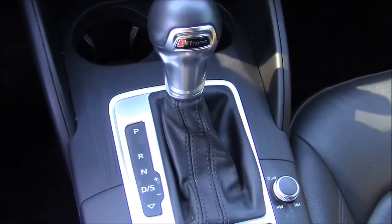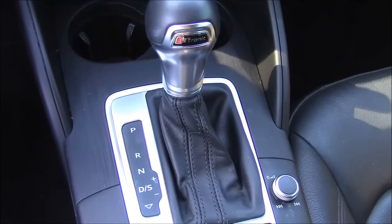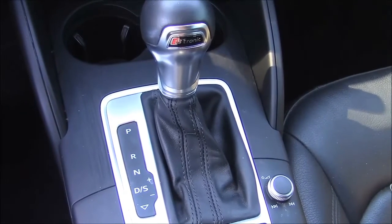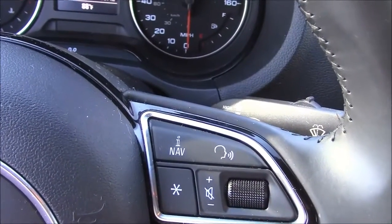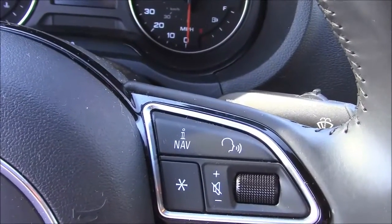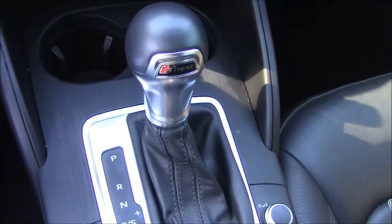Either power plant is hooked up to a 6-speed automatic transmission, which offers a sport mode for more aggressive driving, or a manual shift mode. Unfortunately, there's no paddle shifters on the steering wheel, which I would expect for a car in this class, but you just don't get it. So if you want to shift for yourself, you're going to be using the knob here.